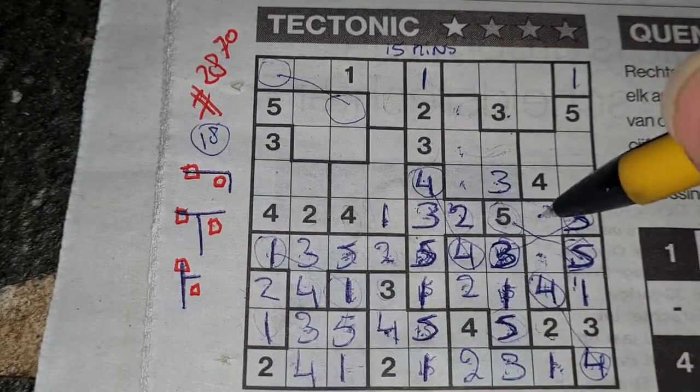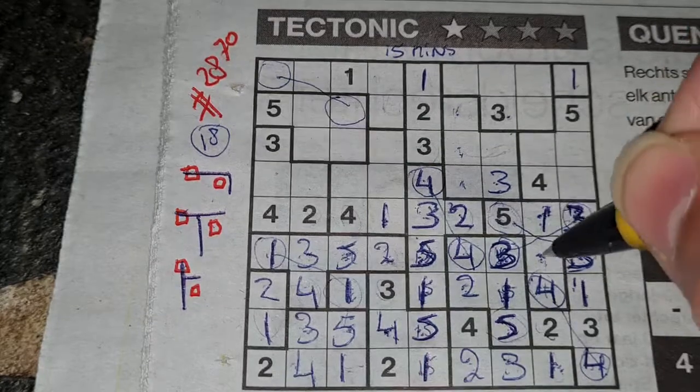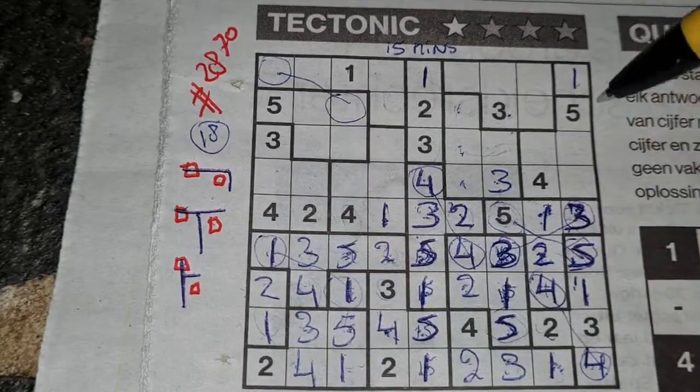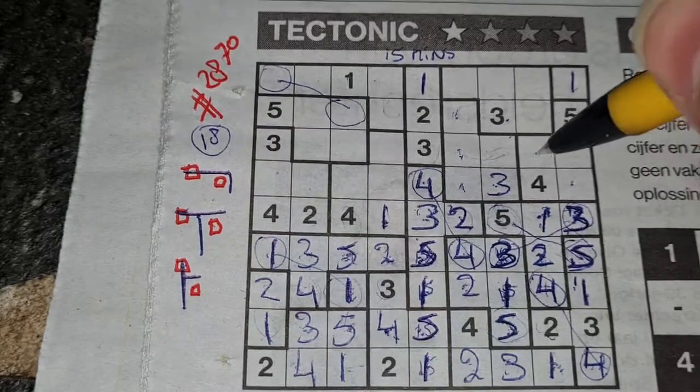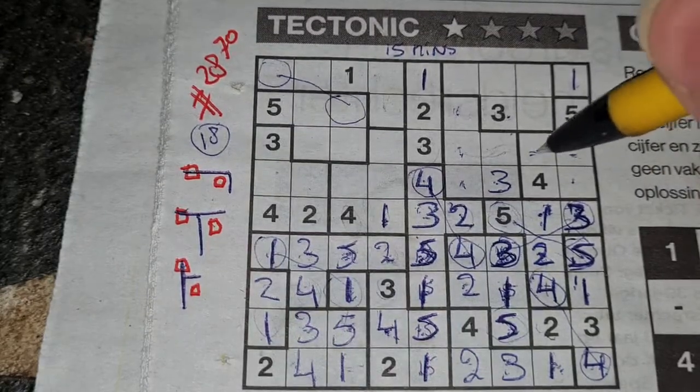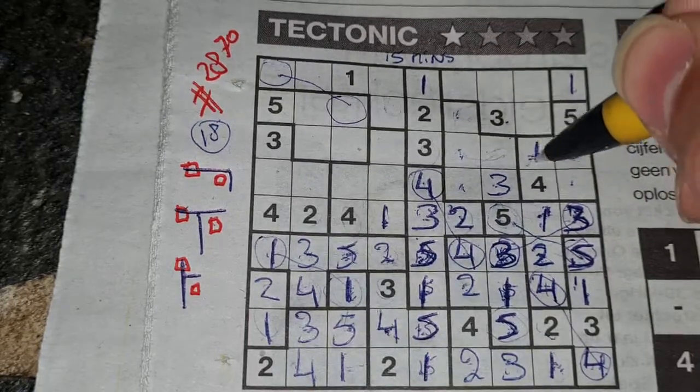Two boxes left, the 1 and the 2. We have a 1 here, no 1 there. 1 should be here and a 2 goes there. Alright, this box cannot be a 1, this box cannot be a 3, so the 1 and the 3 go in those two boxes as a pair. We have a 3 there, no 3 there, 3 should be here, and a 1 goes there.